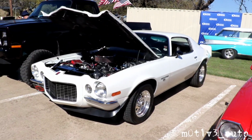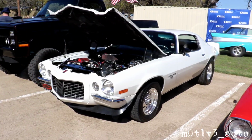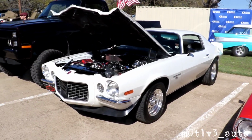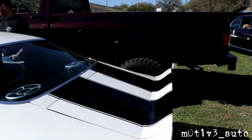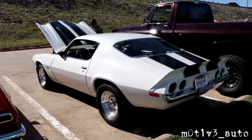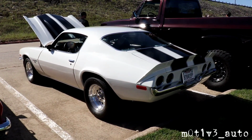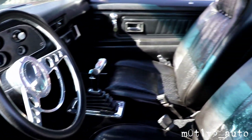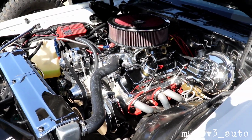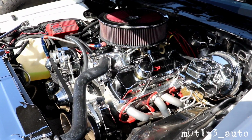1972 is on the front plate here. The Camaro. It's got a 350 badge on the side. Fuel injection is also badged on the side. And the hood is up. It looks like it's not a matching numbers car. Looks like they've made some changes to the car. Here's the interior on that 72 Camaro. And here is under the hood on the 72. Give you an idea of what's going on over here.